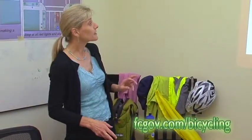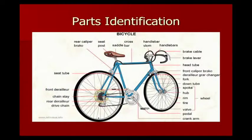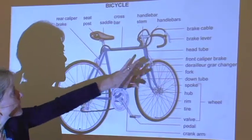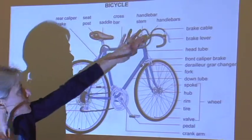So identifying bike parts. You might say, I really don't care, I'll have a mechanic think about that. It is real important to know basic bike parts. This is your frame, real important part. Oftentimes, on this picture, your forks are part of the frame. Oftentimes they're not, they're separate. This is the fork, and then you've got the rear piece, your seat, your handlebars.